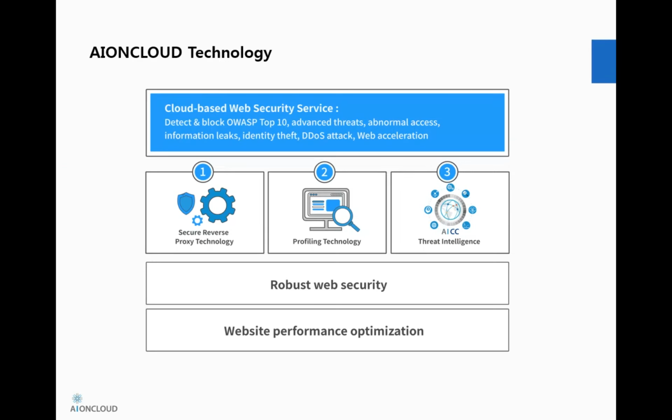So far, I have explained some technologies, and all the features I have explained to you are developed based on Monitorapp's core technologies. So I will show you AIONCLOUD's core technologies. Monitorapp has many core technologies, but today I'd like to explain only these 3 big technologies. First is proxy technology, second is profiling technology, and lastly threat intelligence, which I'd call AICC.